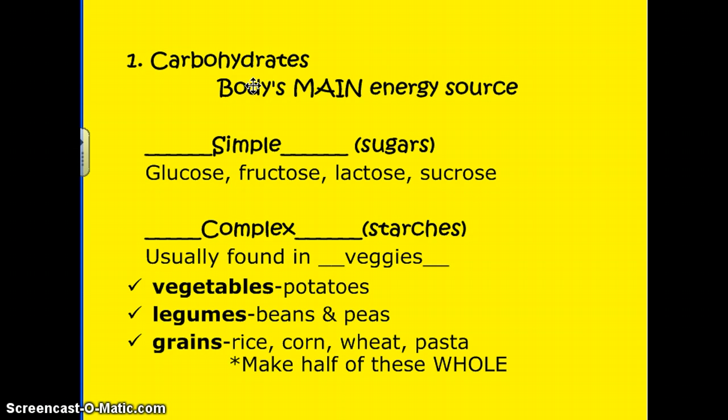Complex carbohydrates are usually found in different types of grains, pastas, and vegetables, as listed. They're known as starches, so corn. But what you want to try to do is make half of these grains whole grain. So complex starches are better when they're whole grain. They give you longer energy, they last longer, and it's a recommendation by the Food and Drug Administration and choosemyplate.gov to make half of these whole. So brown rice instead of white rice, whole wheat instead of white, whole wheat pasta instead of white pasta, making them whole so they're better sources of energy for you.